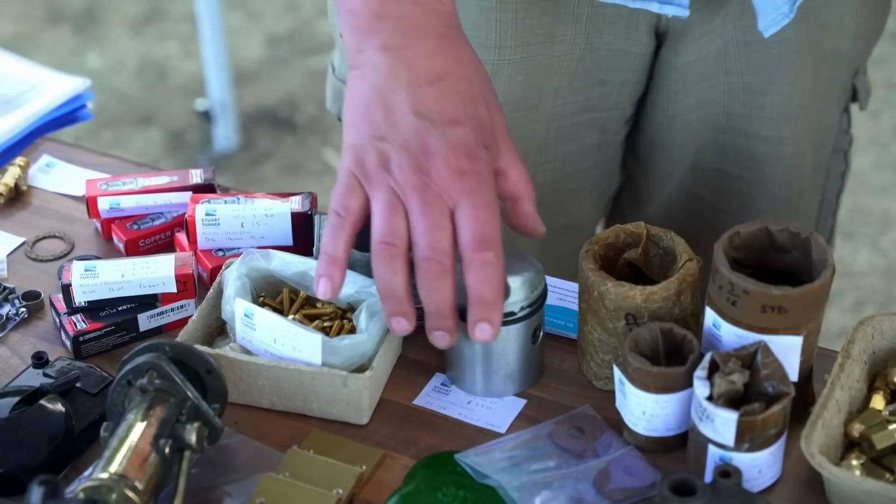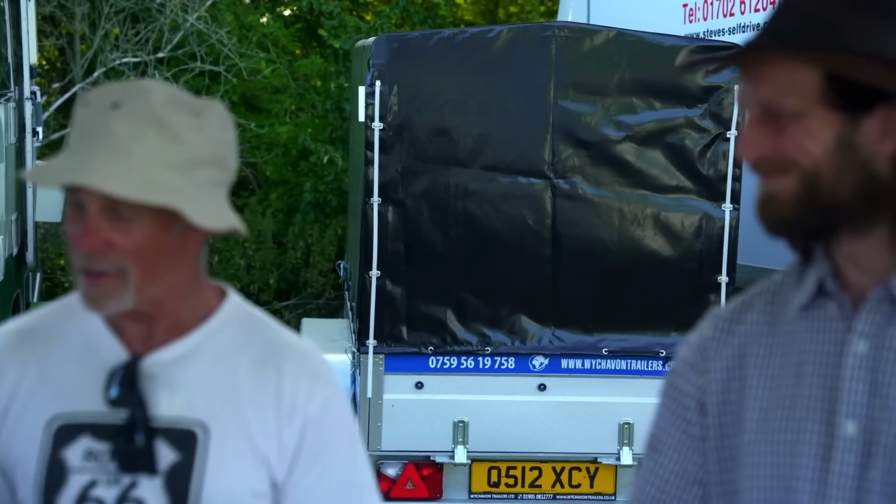Okay. You've even got a piston there as well. I have, cool, isn't it? And I have many more of those in the workshop. Look at the size of that catching pin. It's very, very cute. It's tiny, isn't it? Look at the size of that.